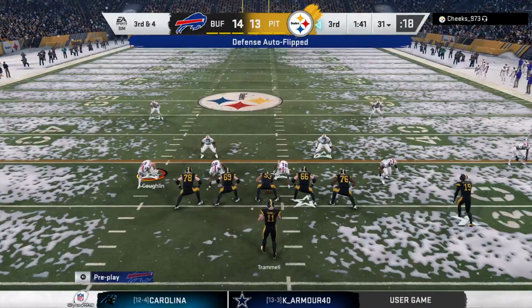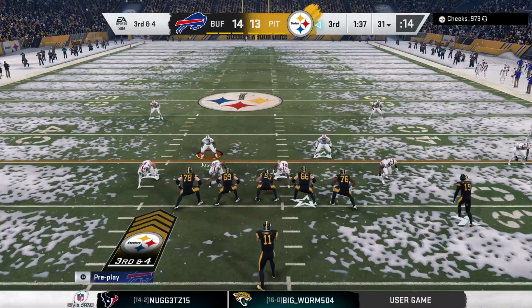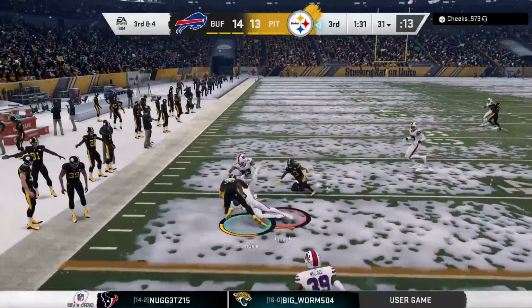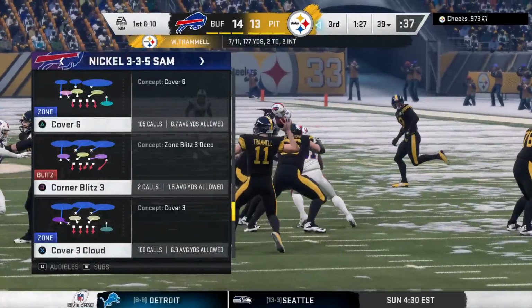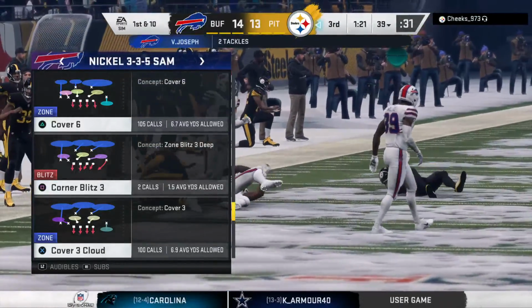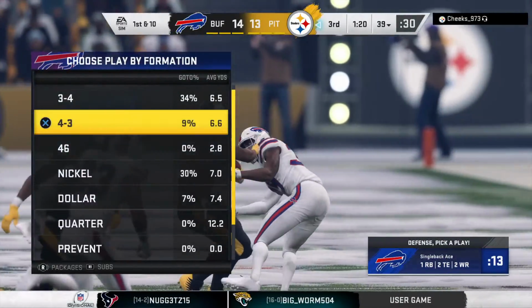An extra defensive back here for the Bills on third down. Operating from the gun, Trammell. That went into the hands of his tailback, Samuels, and he's got the first before he's brought down at the 39-yard line. 8 yards on the pickup there, and it moves the sticks. First and 10 at the 39-yard line.